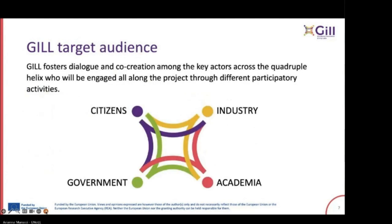We always say in Living Labs, we have a quadruple helix of stakeholders, which means that we involve the companies. It can be startups, it can be SMEs, but also large industries. We have academia, so research, universities, and research center organizations. Government, it can be a local, national, or regional government, but also at a more international level to involve policymakers. And finally, the civil society, which is the citizens, but can also be NGOs and organizations working with, for example, neighborhood associations to support the engagement of these stakeholders.